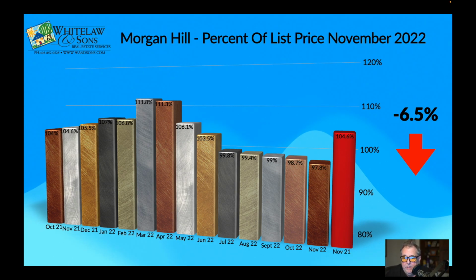So in Morgan Hill in November of 2022, we saw asking prices being reduced down to 97.8% of the total list price in terms of what was accepted by sellers when buyers were making offers. So 2.2%, not insubstantial, and we've seen a relatively steady decline ever since March and April, where this number has gone down consistently each month, compared to last year, where that number was at 104.6.